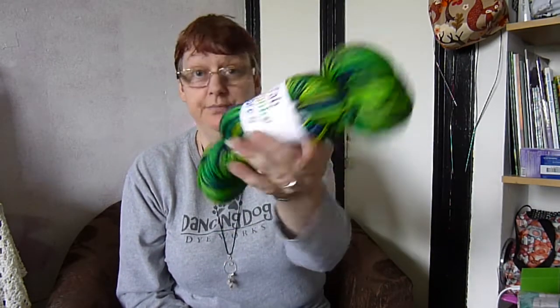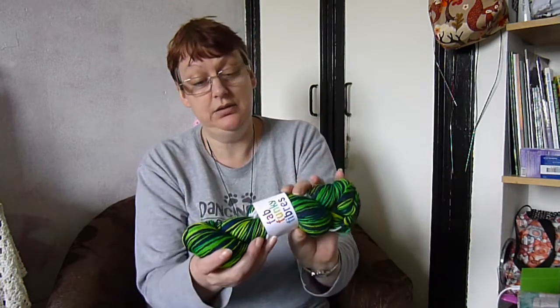I also got my first Fab Funky Fibres. She does a rainbow, but when I saw this one, greens of course, it was calling to me. It shouted, "Helen, buy me." It did. It really did. So I got my Fab Funky Fibre, and she's on Etsy.